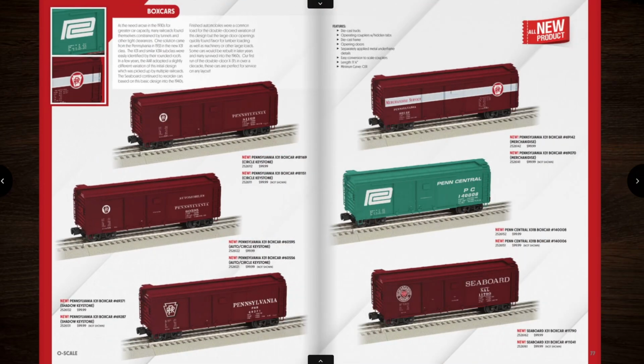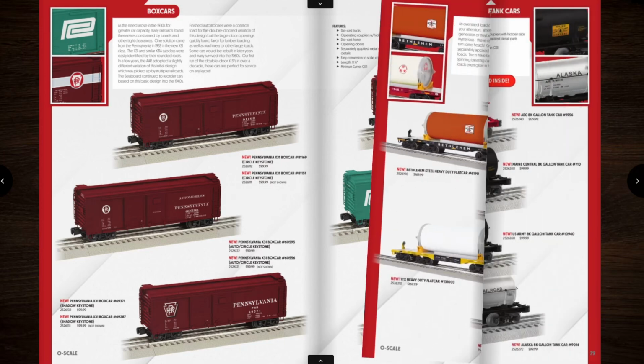Alright, this is where I'm about to start losing it. Well, because these boxcars are good. Someone get me that Penn Central boxcar, please and thank you. And that PRR one at the top left. No, wait, top right.